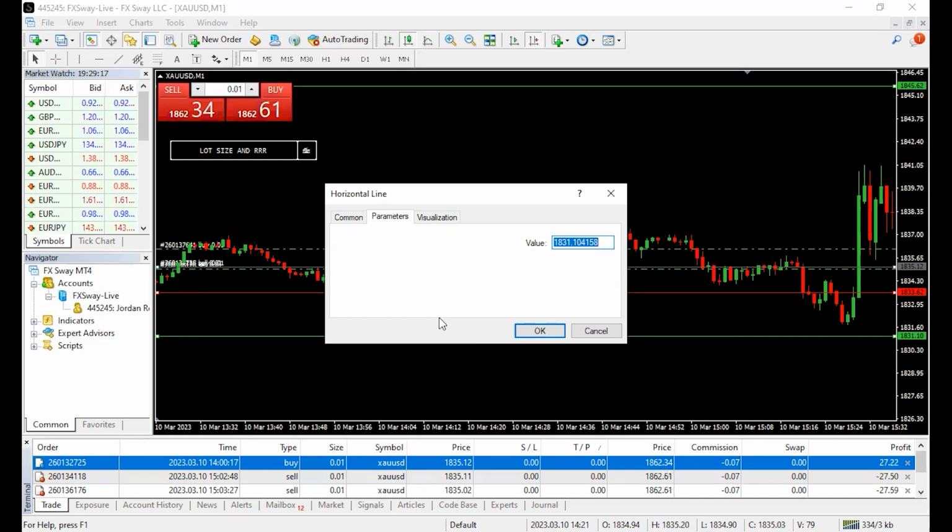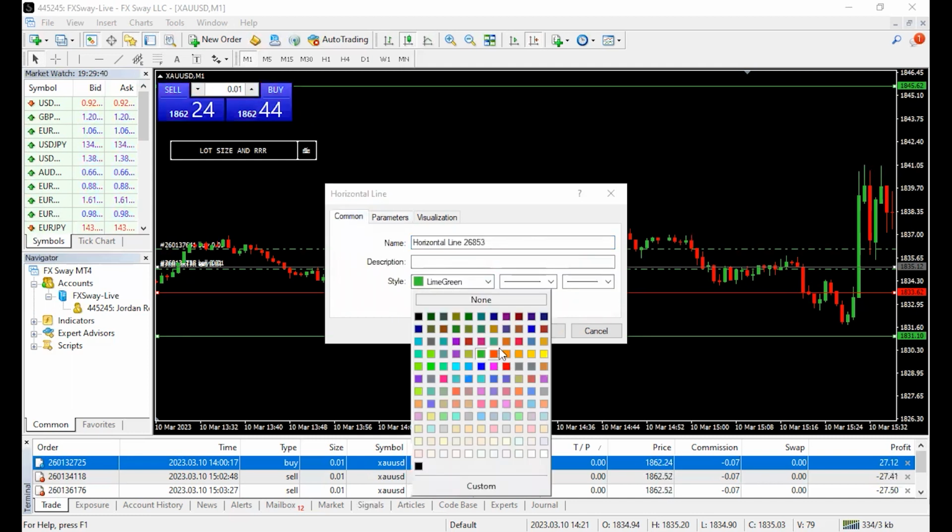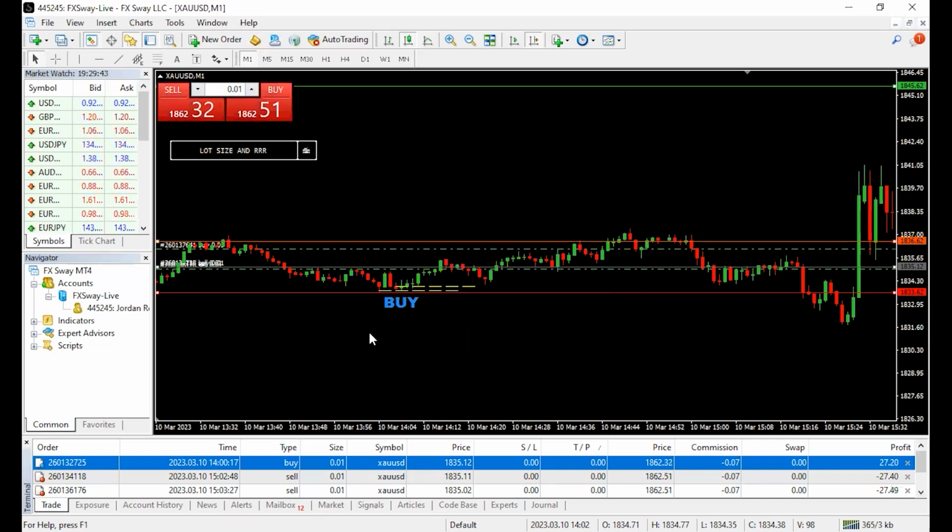And 1R for us, whenever we look at our trades, is going to be the same distance away from our entry as our stop loss. So our stop loss is 150 points, so my break even point line would also be at 150 points. So I'd put that at 1836.62, just like that, make that an orange line. And that would be where my line would be.